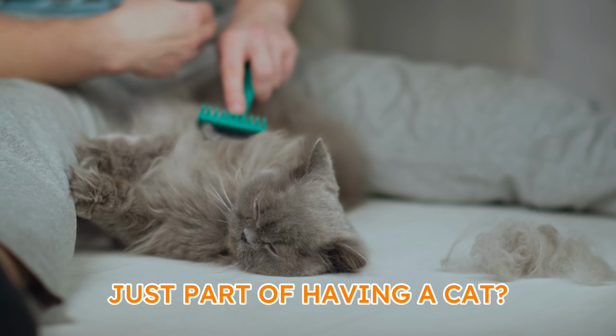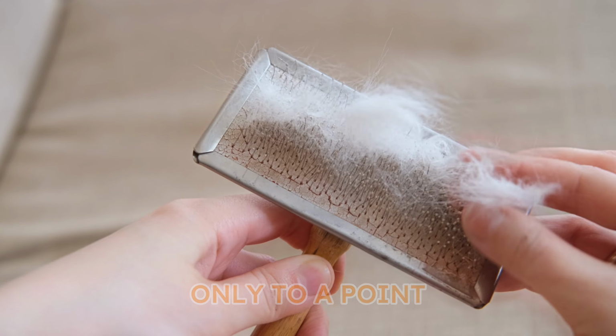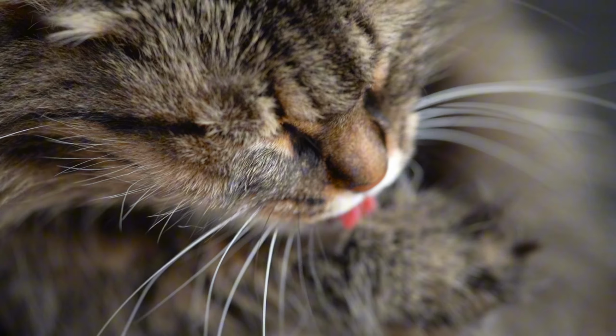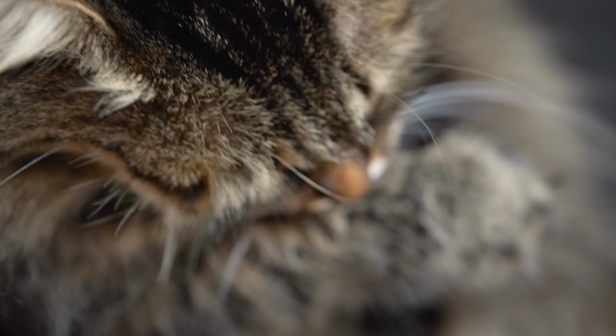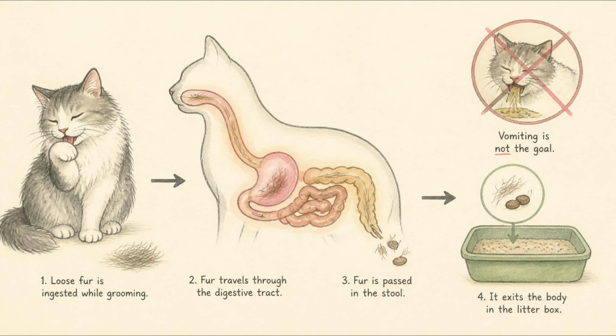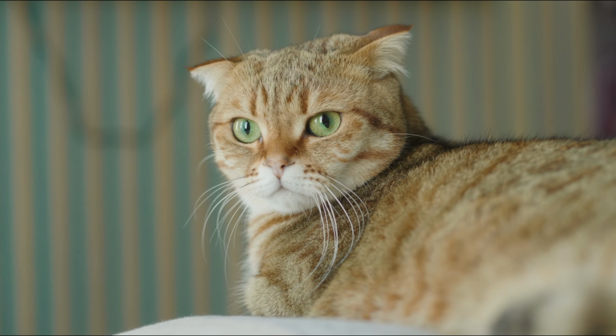One of the most common myths about cats is that hairballs are completely normal. The truth is, that's only true to a point. Cats naturally swallow loose fur while grooming themselves. What many owners don't realize is that most of that fur passes through the digestive tract and leaves the body in the stool, not through vomiting. A healthy cat shouldn't need to vomit regularly just to get rid of hair.